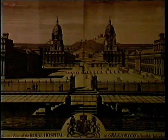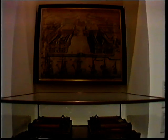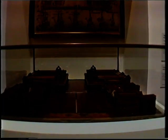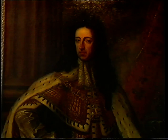Sir Christopher Wren was brought in to design the new hospital on the site of Charles II's palace in Greenwich. It was to take over 50 years to complete the project, which was expensive. King William paid £2,000 a year, but his first payment was 2 years overdue. More than £2,000 came from French merchants who were fined for smuggling.